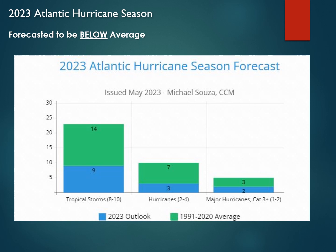So in terms of what we can expect for this 2023 Atlantic hurricane season, this is just my own thoughts. There are other entities out there, like Colorado State University and the Weather Channel, who have different opinions on what we can expect for this hurricane season. And what's important to note is that NOAA will release their hurricane outlook on May 24th.